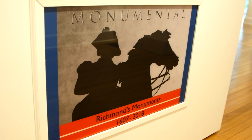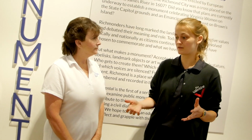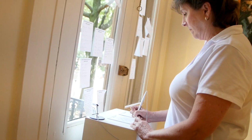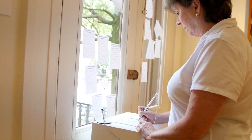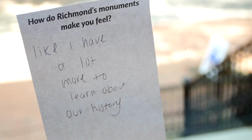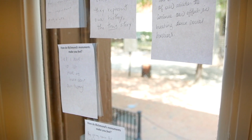Yes, it's definitely a controversial topic, but the Valentine is not trying to take a stance on that topic. We're trying to document the monuments that exist and allow people that have differing viewpoints on the monuments to be in the same space. So in this gallery, we've included an interactive aspect that is just writing down parts of people's opinions on Post-it notes and sticking them up on the wall so we can see where other Richmonders are at with this topic. Okay, that's good.